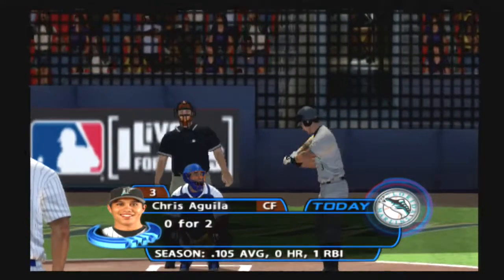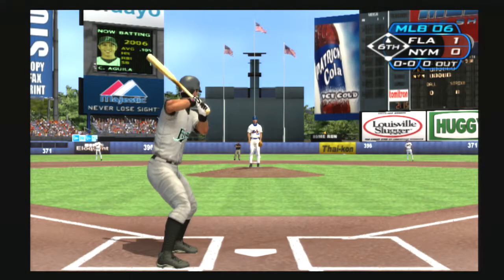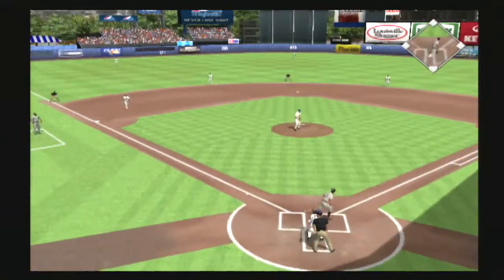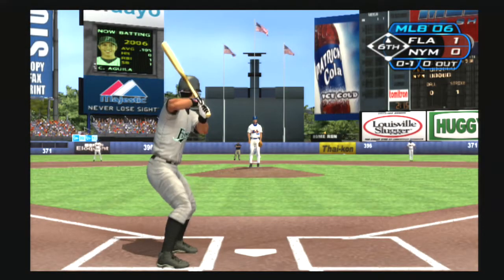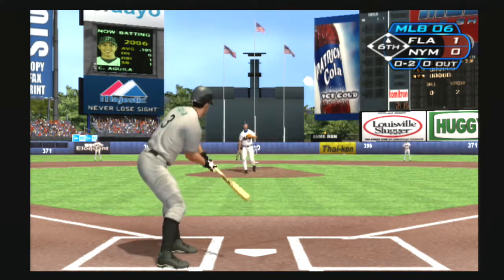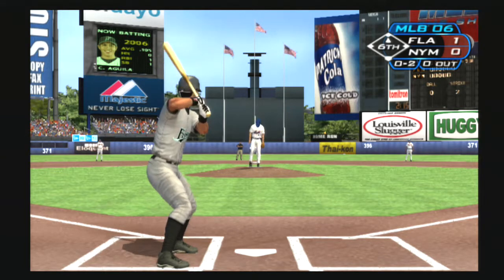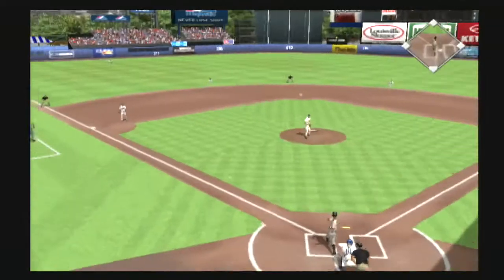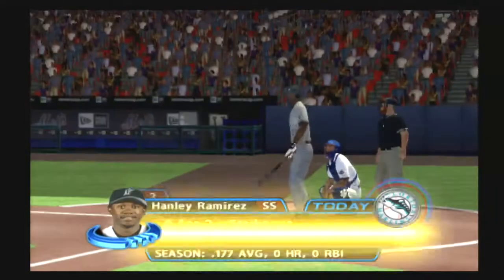Chris Aguila will stand in. 0 for 2 thus far. Chris Aguila. Runs up to bunt here, but this is going to kick just foul down the line. Called strike two with the letters. 0-2 now. Time to take a deep breath and regroup at the plate here. Swing and a ball pulled down the line at third. Throw to first gets him, so the leadoff man's retired here to begin the sixth.